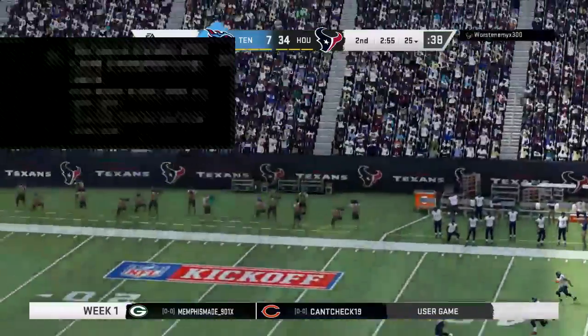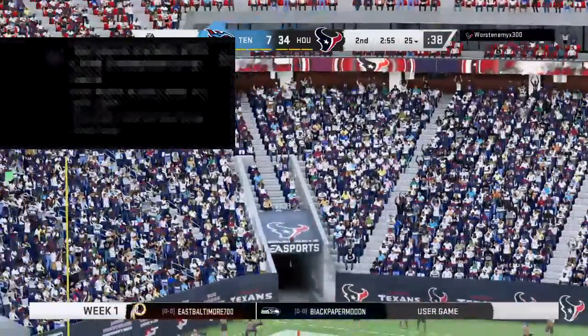Yeah. I feel like playing this. This team doesn't fit me. I ain't get my trades either. Like, what's up with that?